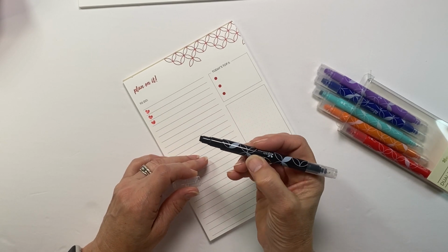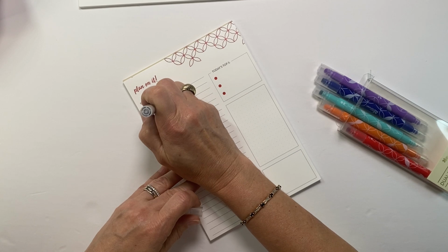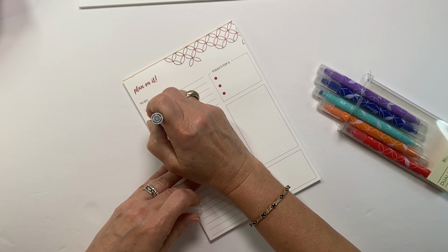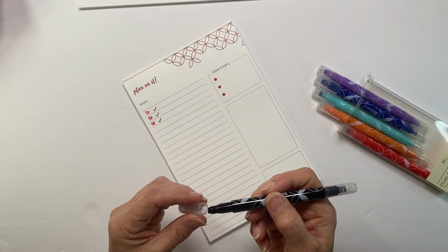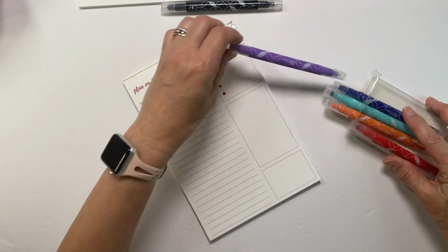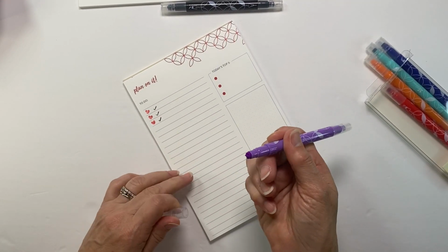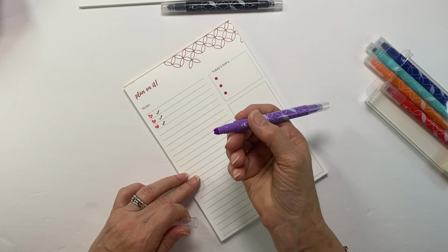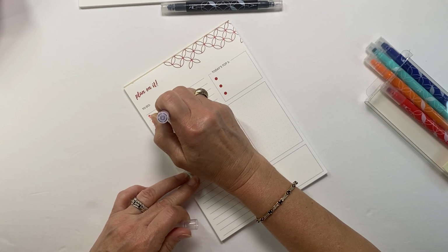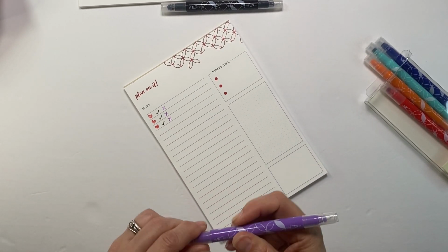So this one is the check mark. I'm going to make sure I have it like that. So you just press it down just a little bit. So there's the check mark. That's in black. This is the orchid, and it is an X. I want to make sure I turn it correctly. There we go.